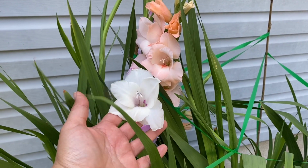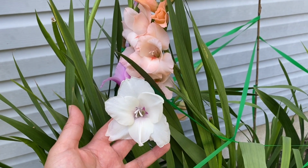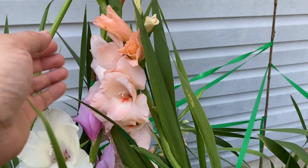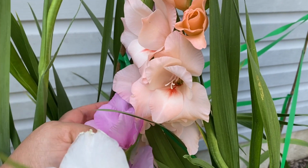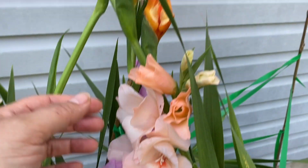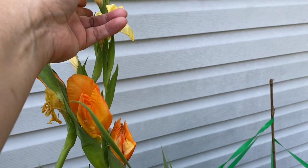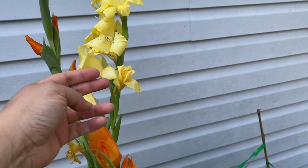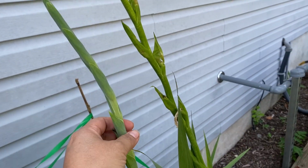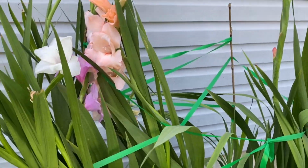And this is one of the ones that the deer ate, but they left one bloom. It's absolutely gorgeous. All of them are looking so beautiful, just all these different colors of gladiolas. These are from last year and they overwintered in the ground, no problem. And I have another bloom stalk, so as long as the deer doesn't eat that, I will see what color that one is.